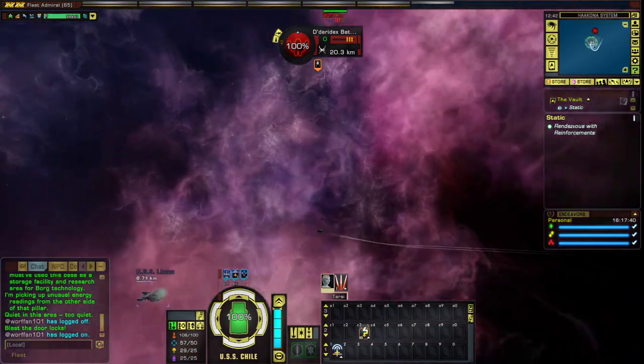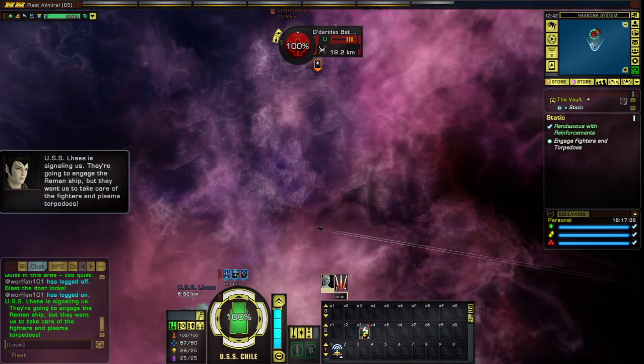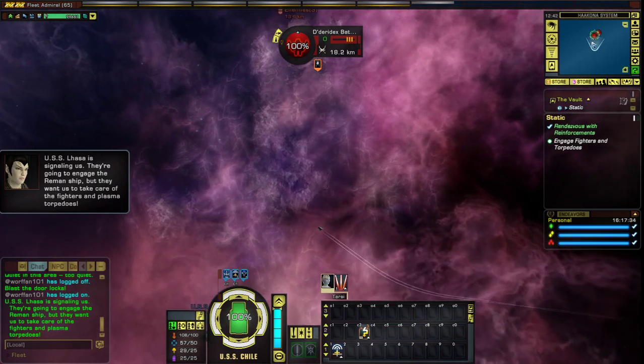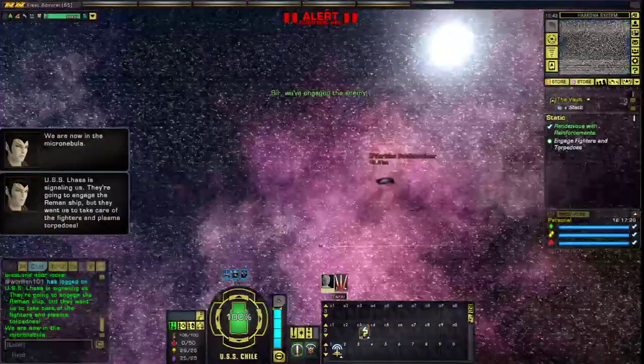Next time, I'm just bringing ships with cloaking devices. USS Laza is signaling us. They're going to engage the Reman ship, but they want us to take care of the fighters and plasma torpedo. We are now in the micro nebula.